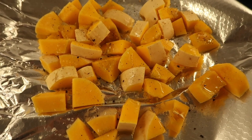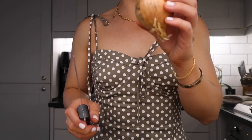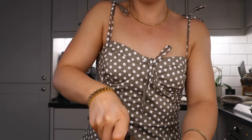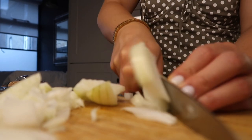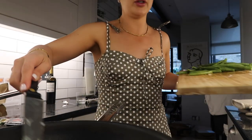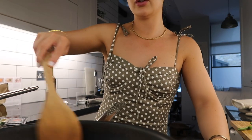So I've chopped up the butternut, drizzled with oil, salt and pepper, and then this is going to go in the oven for like 20 minutes. So now that's cooking, I'm going to go in with the onion and just cut this up, and then also cut the ends off the green beans. But now to make the curry, just heated up the pan with some oil and going in with the onion first. Start to cook this until it goes like kind of like soft and brown.